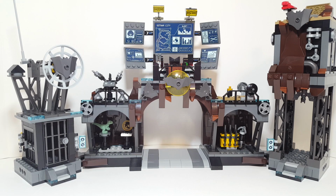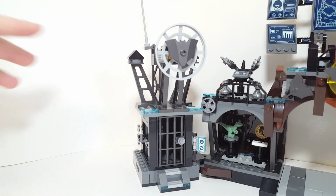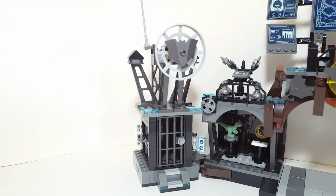But anyways, let's go ahead. We'll start off from left to right. Here is the prison cell area slash Batwing holder, and if you didn't know, you can actually put the Batwing from the Riddler heist set in, but we'll take a look at that in a different video because there's a lot to go over and I don't have enough time, and I think it would make a good video on its own.